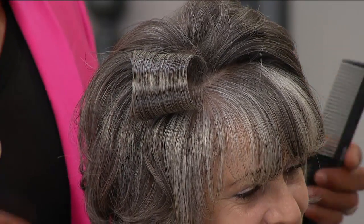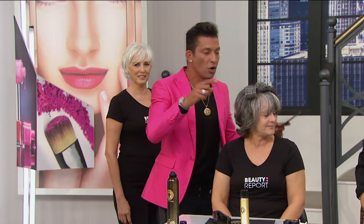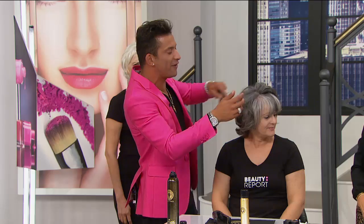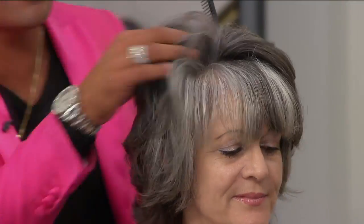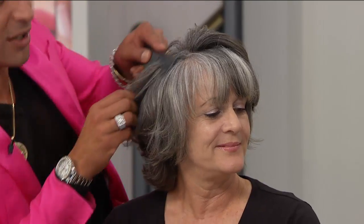So traditional irons that use just regular metal, without a ceramic heating element, without titanium, without gold plating, you're just using hairspray as a glue to hold your curl. But when I comb through it and run my finger, look, fluff, light, not sticky, and I can literally hold it down flat and run my fingers through it. It bounces right back up.